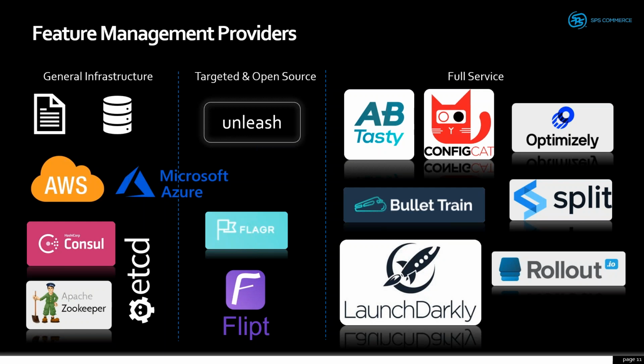Can I turn on a feature in Slack or Teams? Yeah, they provide a lot of integrations. Just as a note, in building your own provider, you also have to worry about building your own SDKs to integrate with wherever you're going to use it. That can get costly, and it's another good reason to use one of these providers.